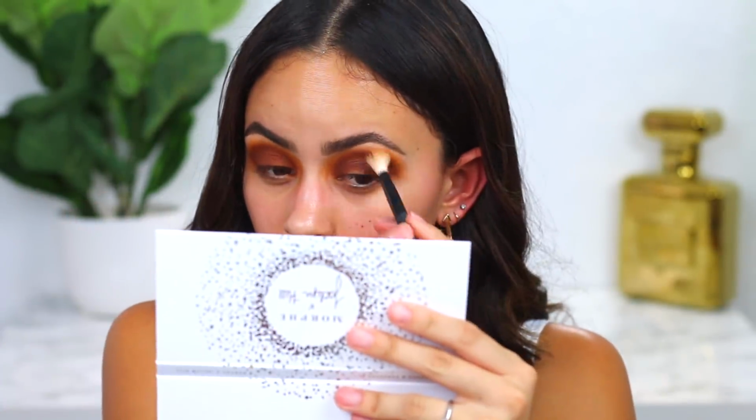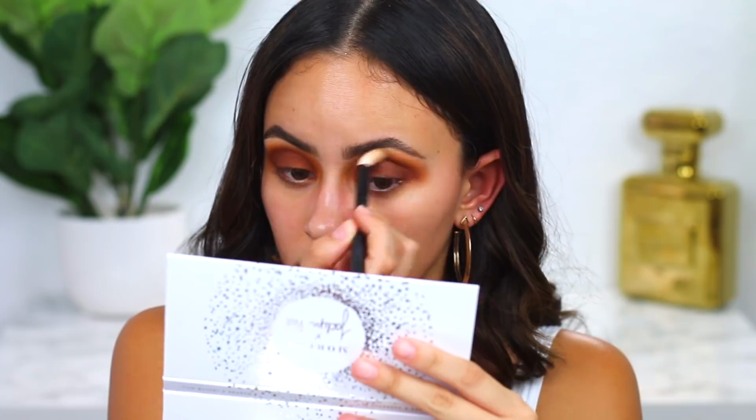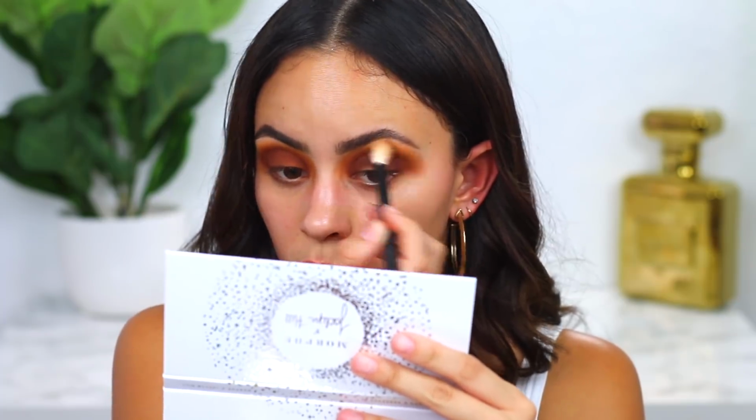Now I'm taking a clean blending brush. This is from Sosu Cosmetics. I'm gonna go ahead and blend the edges out. It's a really fluffy brush, so I really like how it just blurs out the eyeshadow.